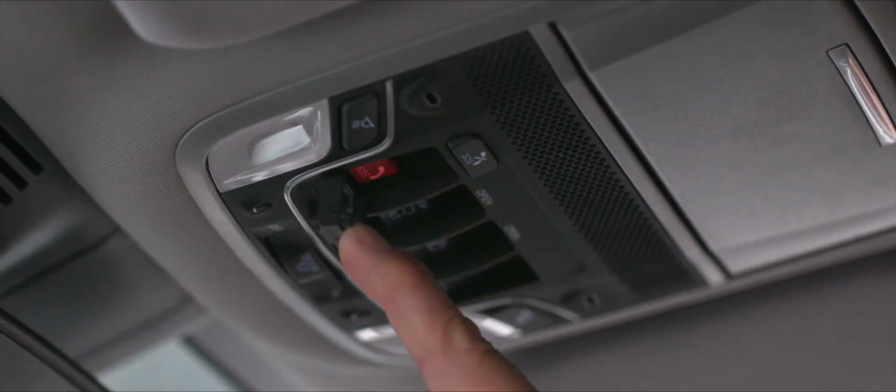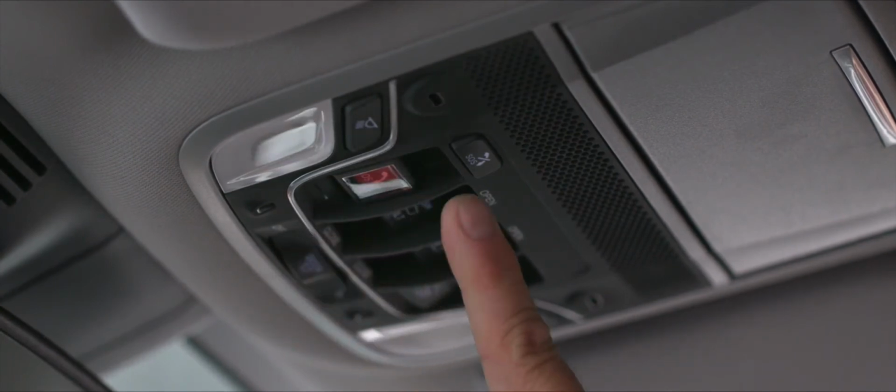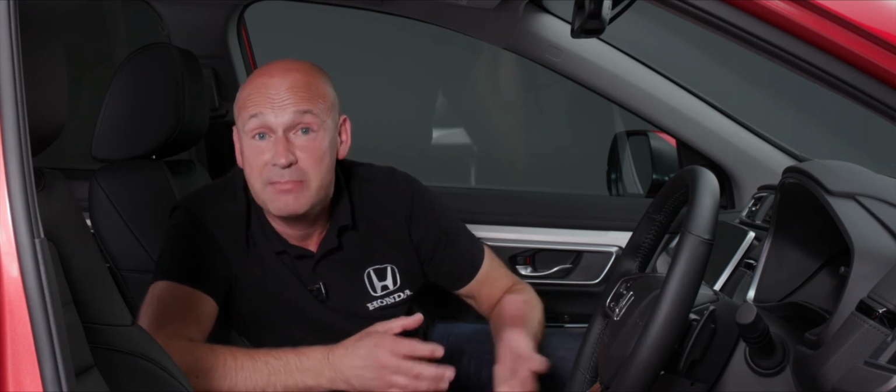Another amazing feature that all CRVs benefit from is eCall, or emergency call. This is a way the car can actually call through to the emergency services. Now you can press the button if you want to call them, or actually should there be an accident where the airbags go off, the car will actually do it on your behalf. So this is a fantastic feature to have on the car that we hope you never need to use, but it's just like having that guardian angel sitting on your shoulder.